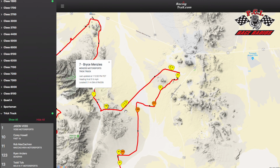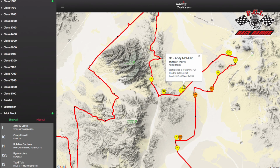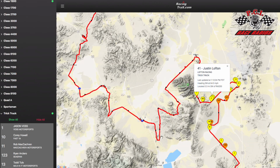And then it's a big cluster from there back. We got Lofton. We got Andy. We got the number four with Josh Daniel. We got the number 31. Yeah, Andy McMillan. We have Justin Lofton's tracker's not working. So that's cool. So we'll definitely keep an eye on those guys. And hopefully we'll have some more updates for you guys, some more split times. Pit six, I don't know if we're going to have anybody there, but it's pretty much going to be the same as five. And then they go out kind of in the middle of nowhere for a little bit.